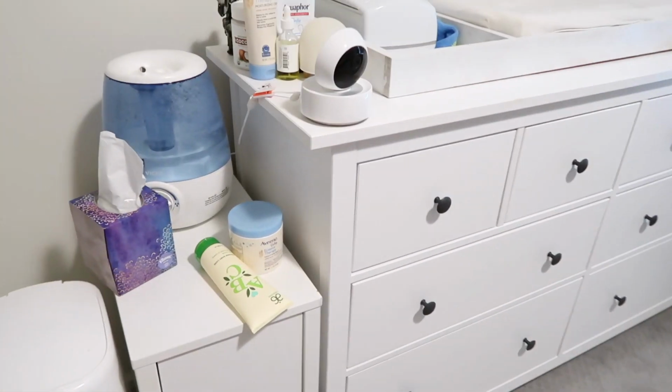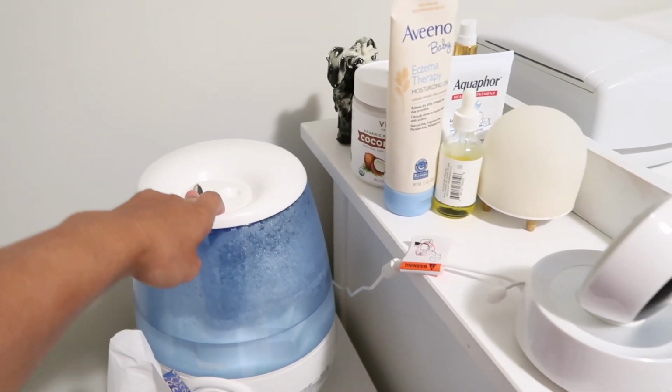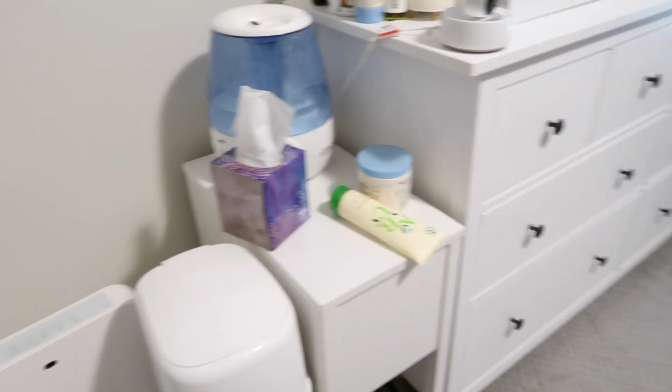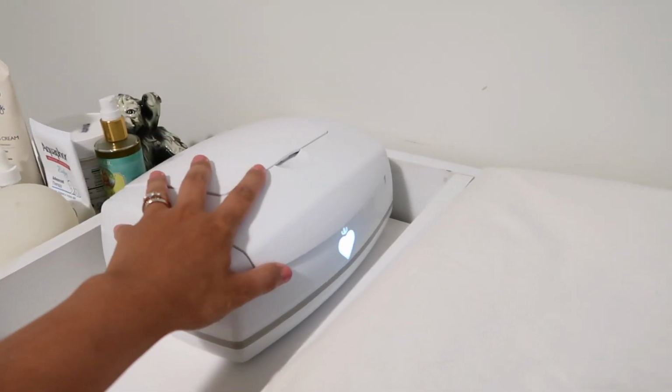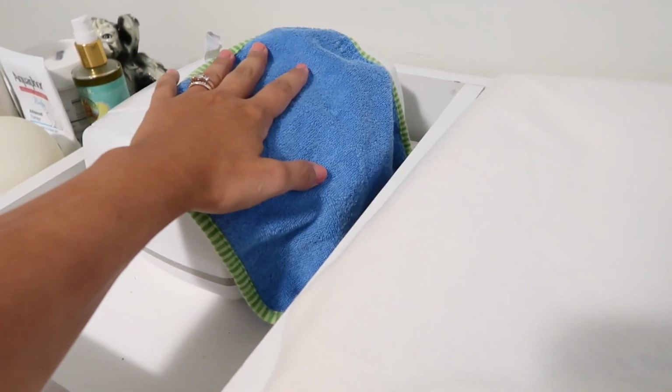We also, Hugo has a humidifier, and this is something that we put on every single night. Only thing that he uses during the night. We don't use a sound machine for him, and we unplug the air purifier while he's sleeping. Then in terms of little lights, our wipes warmer has a little light, so I make sure that during the night I just cover that up with a little washcloth, again, to make the room as dark as possible.